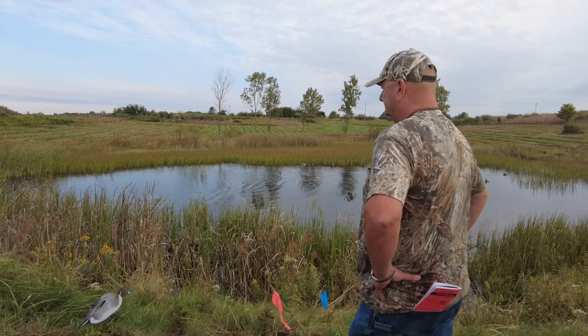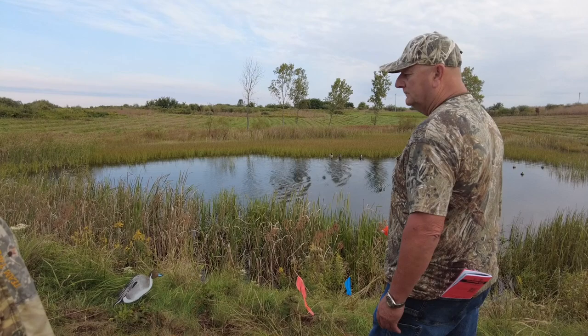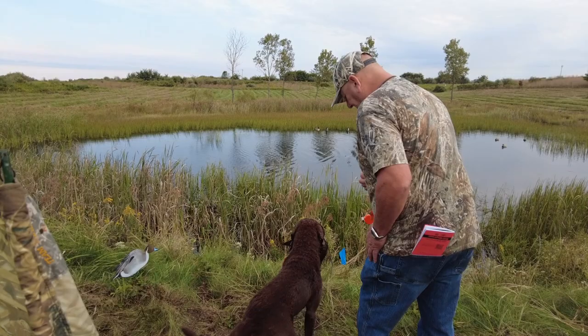He does a better job on delivery on this bird than the first one. All in all, a good performance and a passing score in this series. This dog will be coming back for the second series.